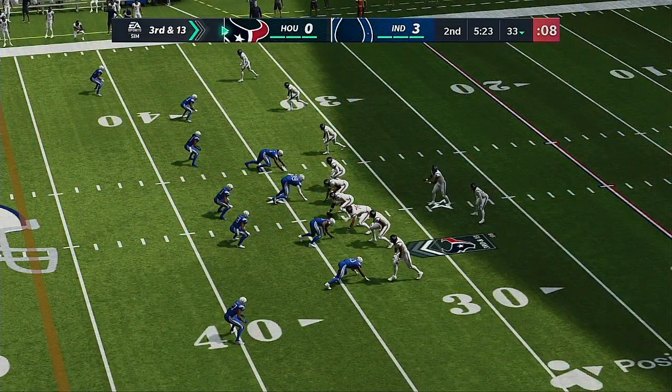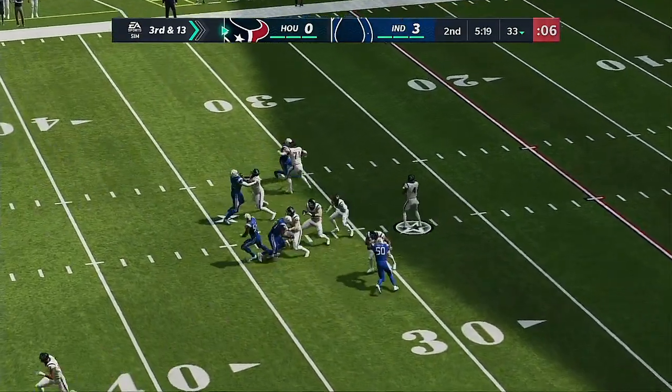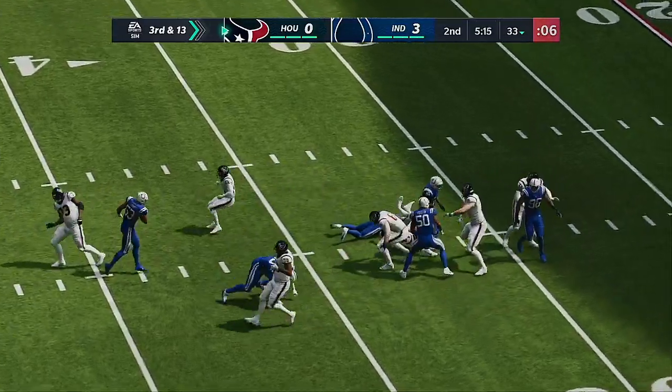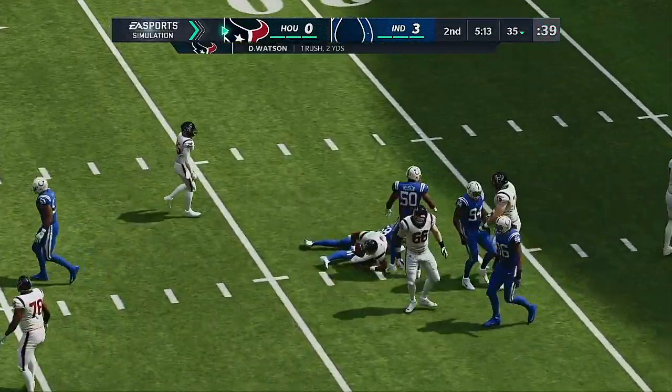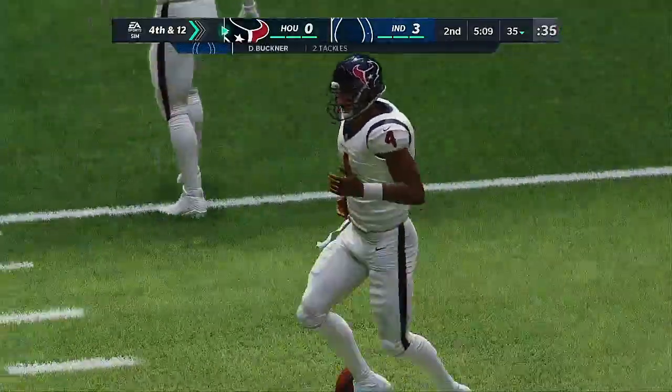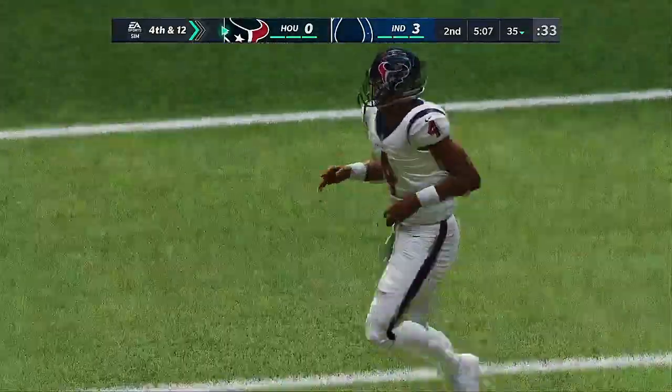Gonna need something special here on third and long. After that sack, what does Watson have in his arsenal? He can run for it, and he will. And he was able to shed one tackle, but could not get away from there. He opted to go with a scramble, gets 2 yards, and now it's fourth.